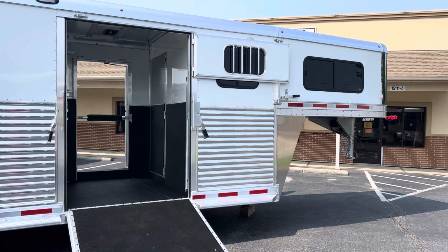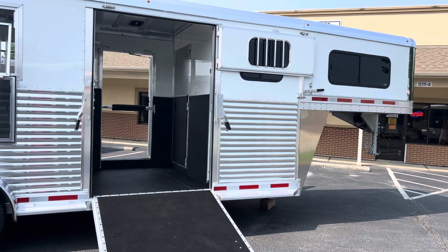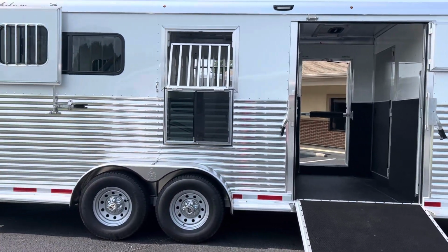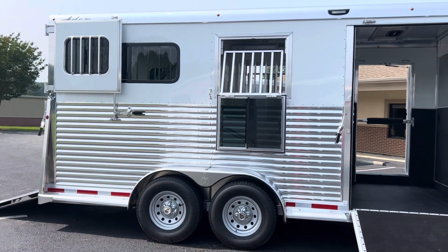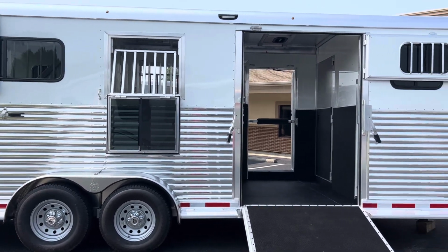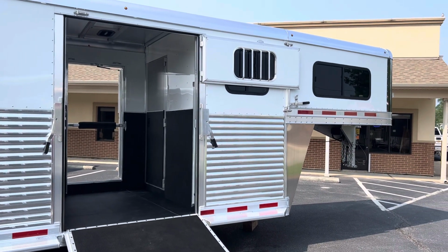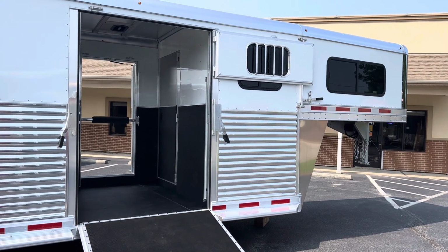Your larger horse is not going to fit in that plus one. So this is the 21-foot model. I do this model a little more stripped down for those that need the extra space but don't necessarily need a lot of amenities. This particular trailer is 7'6" tall and 7 feet wide.